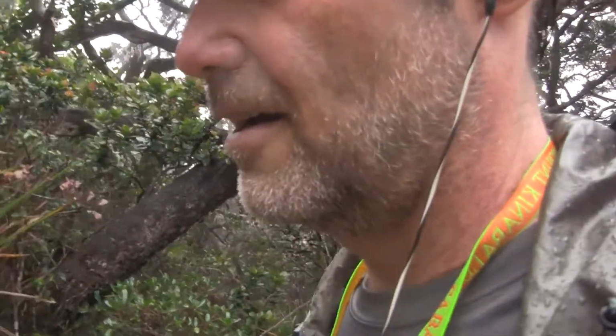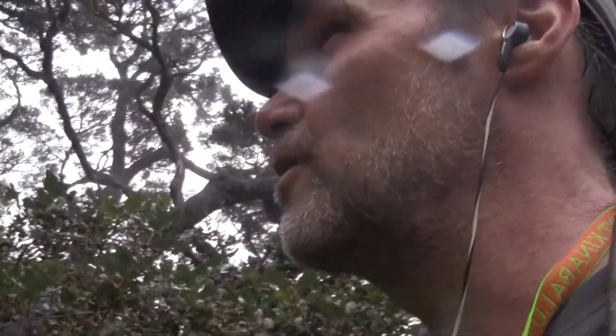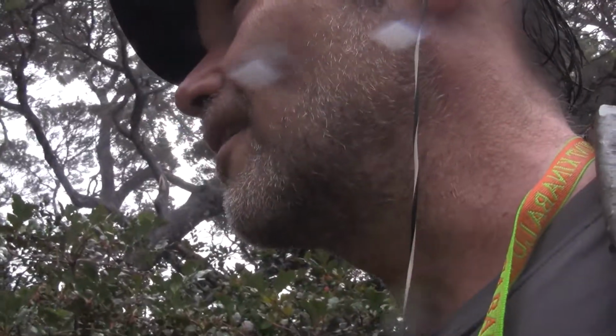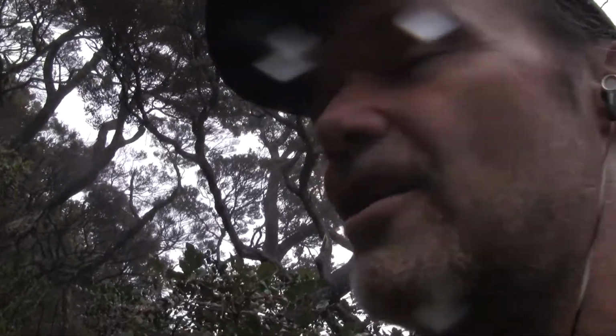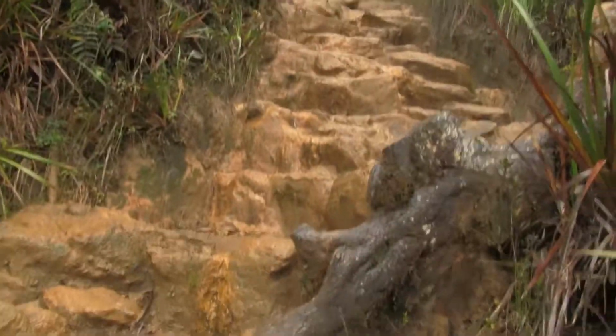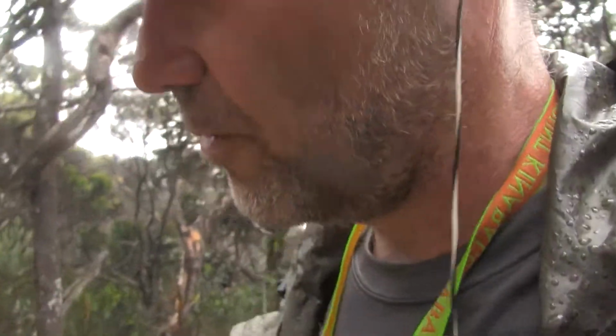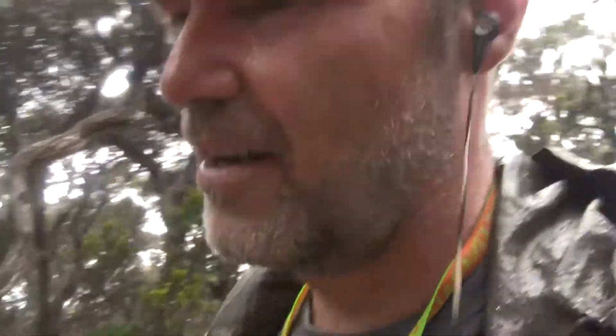I have to admit to being pretty freaking exhausted right now. I think we're more than 4 kilometers in. Another hour or so, hour and a half to get to the lodge, and a lot of hills like this ahead. Pitcher plants. We're getting near kilometer 4.5, I think, at lunchtime.